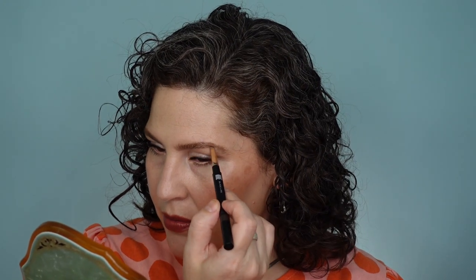Kind of just fill in a few spots and call it good. This is my problem eyebrow. This one always gives me trouble, but I feel like it's really good. It does have a spoolie on the other side.